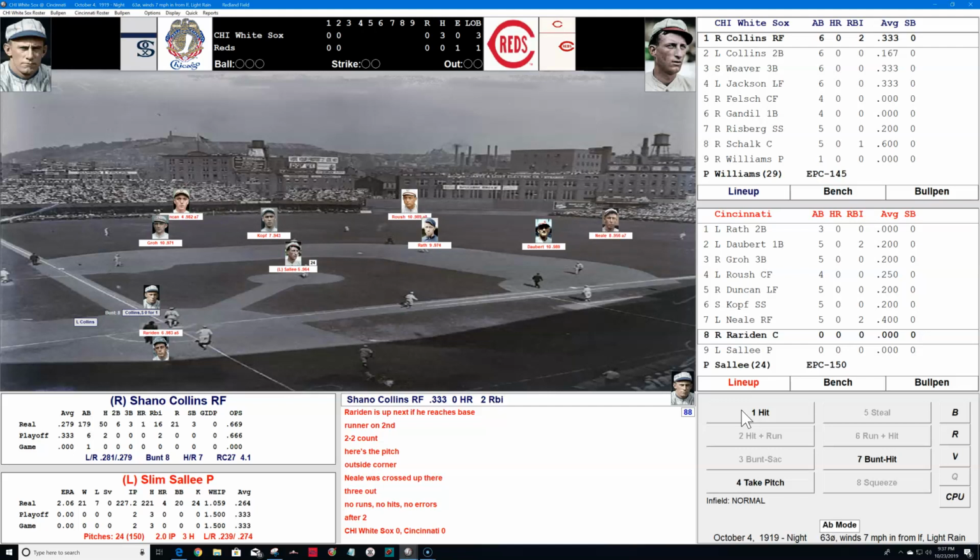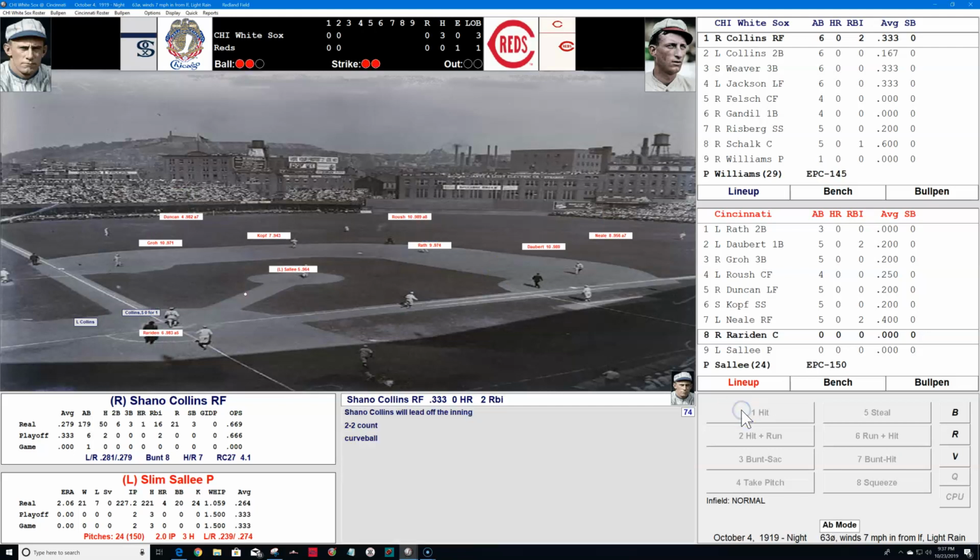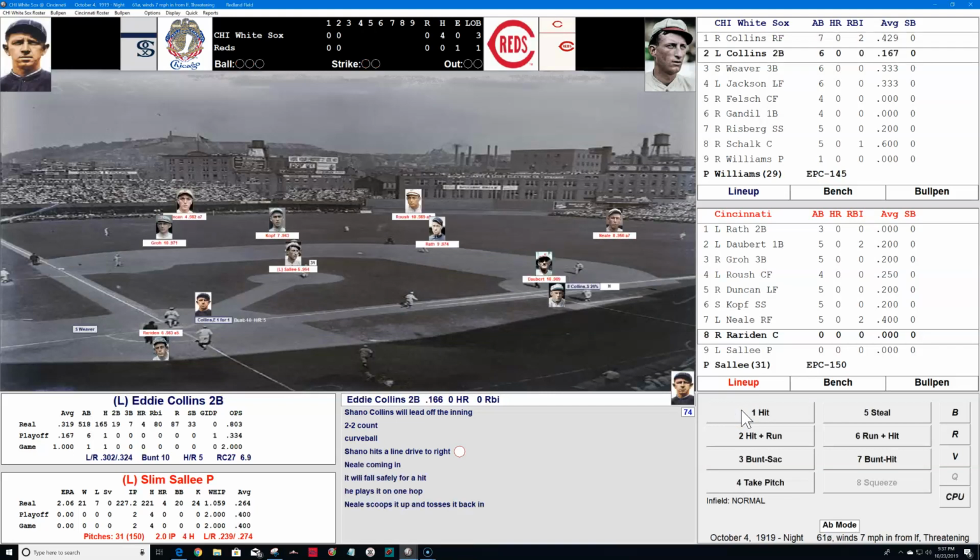Shano Collins leads off for the White Sox. He's 0 for 1. Here's the pitch. Collins, it's a line drive to right. That's going to be a base hit. It will fall safely. Neal plays it on the hop and tosses it back in. So the White Sox get the leadoff man on, and here's Eddie Collins. He's 1 for 1.